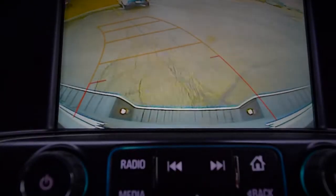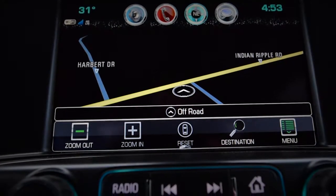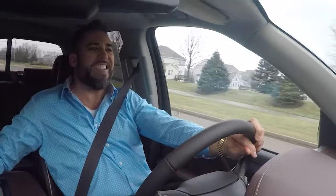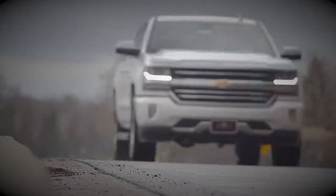New for 2018, rear vision cameras now come standard on all models. Step up to the High Country and get the 8-inch MyLink system with navigation. But how does it drive? Fantastic! The acceleration in this truck is awesome. You can just feel the torque. I love it.